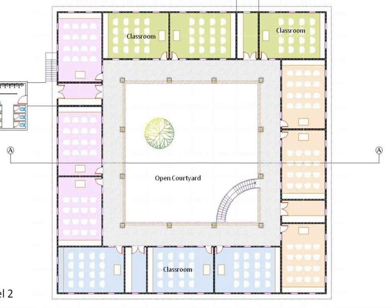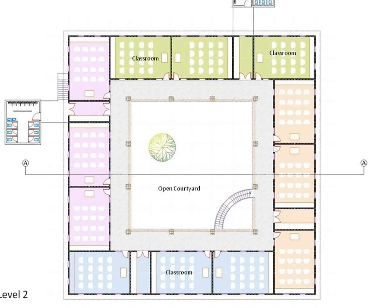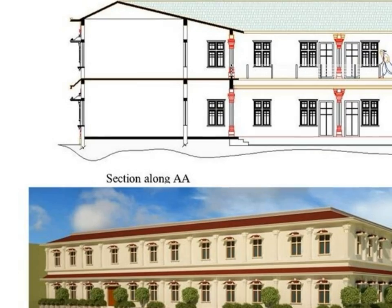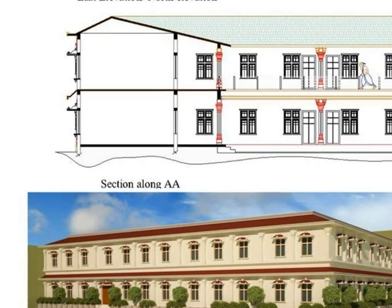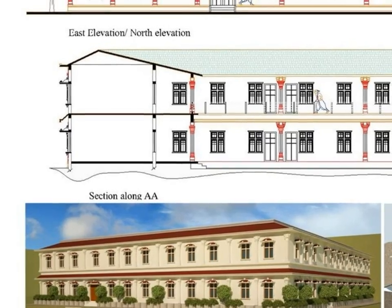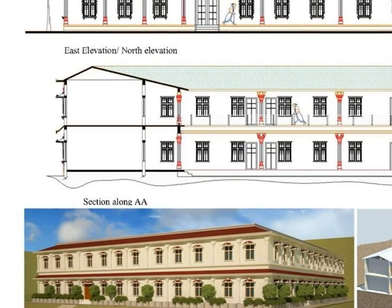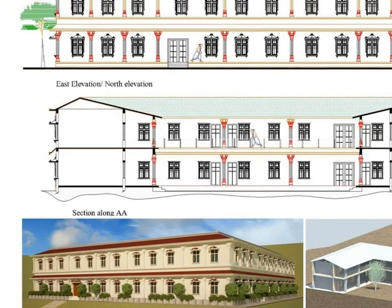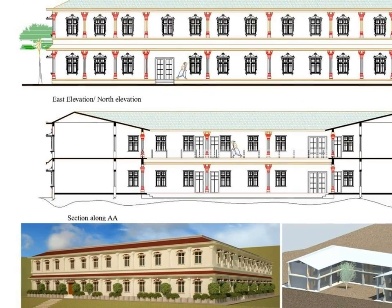This slide shows the level 2 floor plan of the junior school. Elevation of the junior school shows the ornamental architectural elements incorporated so as to be in harmony with the existing temple structure. Below the elevation is a section of the building. Perspective view and cross-sectional view of the building are seen on the bottom of the slide.